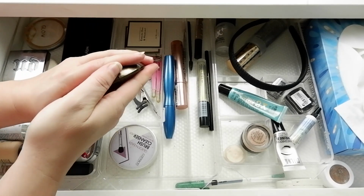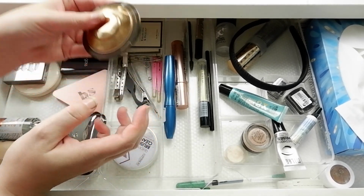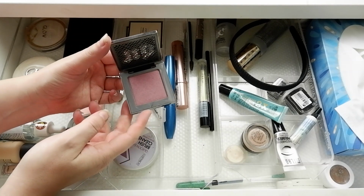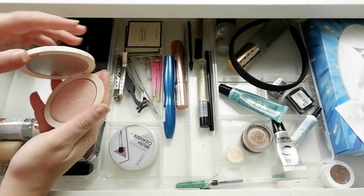So the Becca bronzer in Bali Sands, I really loved it. This was a great little bronzer to try again. I'll go back to it again at some point. And then for blush, I'm going to be retiring Rapture from Urban Decay, but it was very lovely. Kept it in for 2 months in a row because I liked it that much.